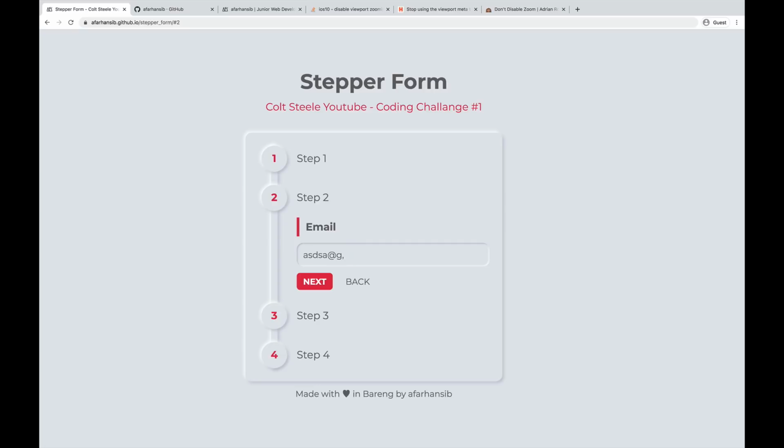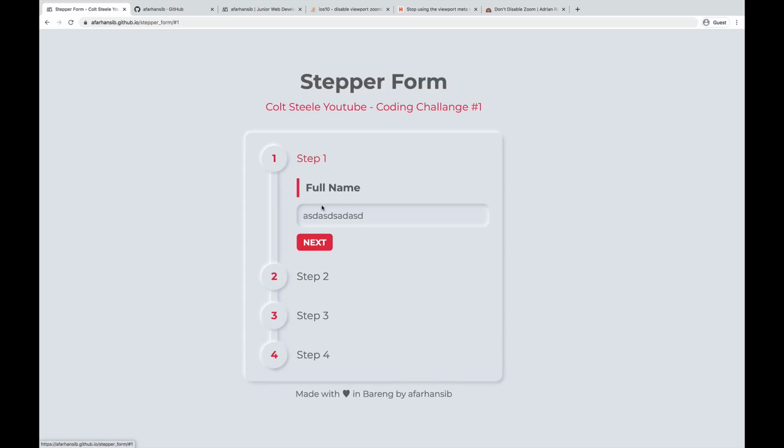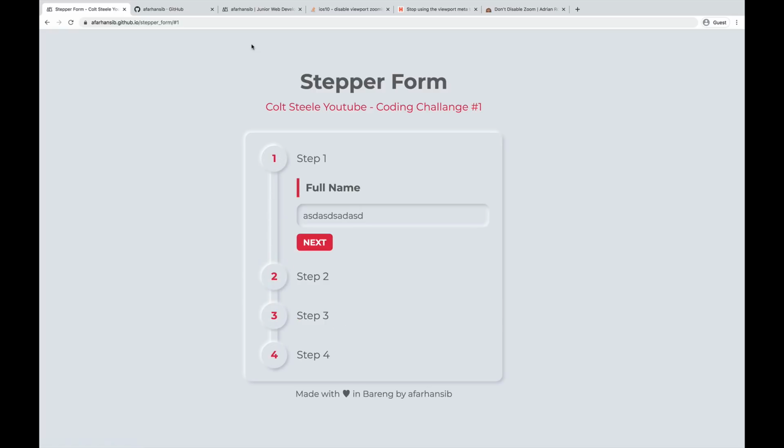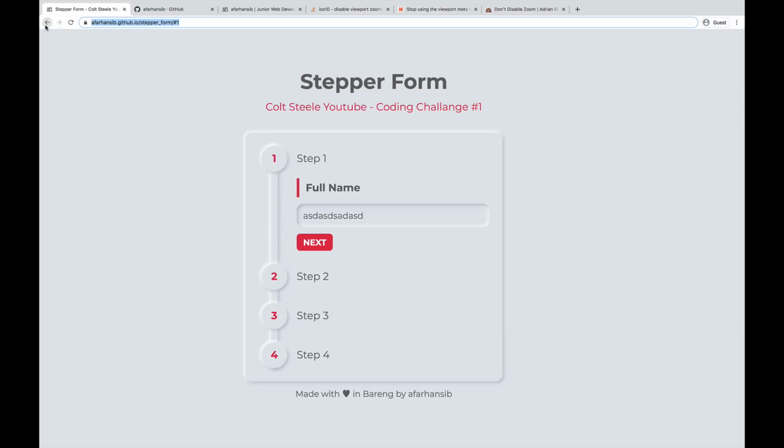Let's fill this out, gmail.com, put a password in there. Okay, let's do a short password, and then I'll click submit. Before I do that, again, this is a nice and relatively good experience in terms of going between the different steps. Also, one of the few, I think the only submission that actually implemented back button support. So you can see he's manipulating, after that hash up there, the step that we're on, which is nice.